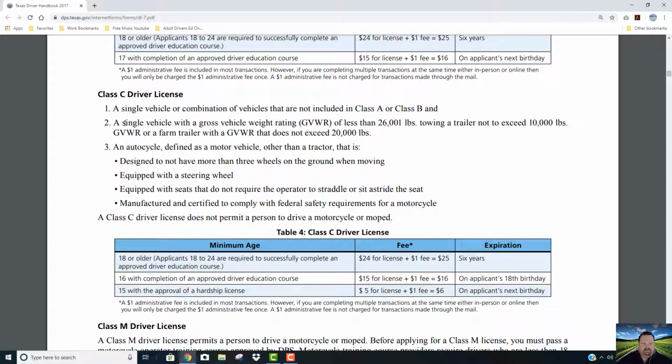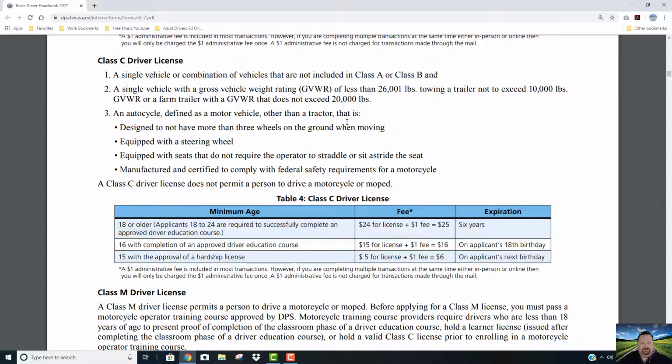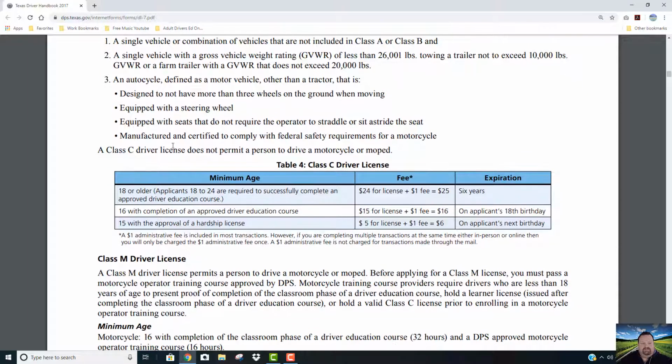It allows the applicant to drive a single vehicle with a gross vehicle weight of less than 26,000 pounds, towing a trailer not to exceed 10,000 pounds GVWR, or a farm trailer with a GVWR that does not exceed 20,000 pounds. An autocycle is defined as a motor vehicle other than a tractor that is designed to not have more than 3 wheels on the ground when moving, equipped with a steering wheel, equipped with seats that do not require the operator to straddle a seat astride the seat, and manufactured and certified to comply with federal safety requirements for a motorcycle. A Class C driver's license does not permit a person to drive a Class C motorcycle.